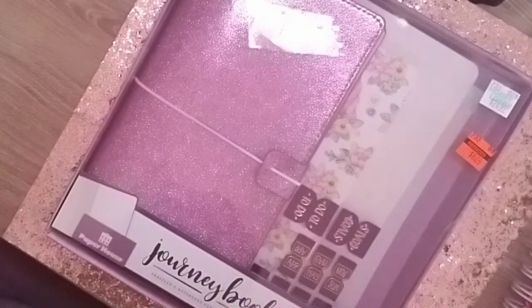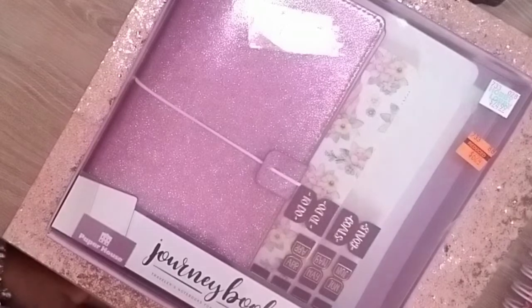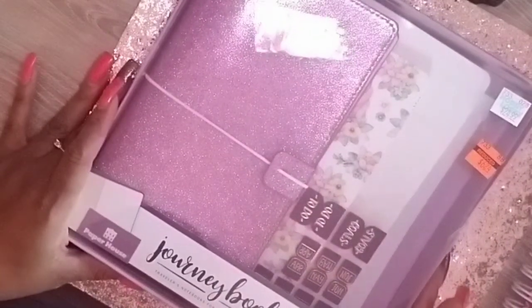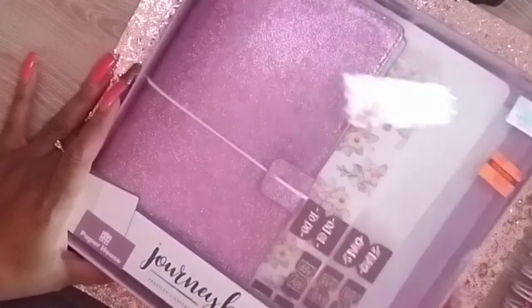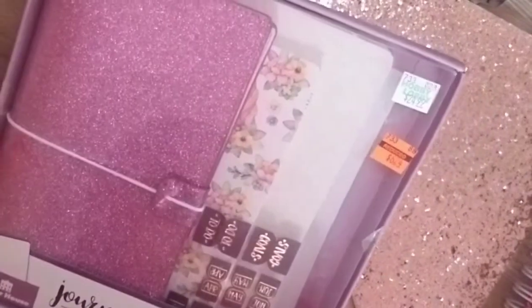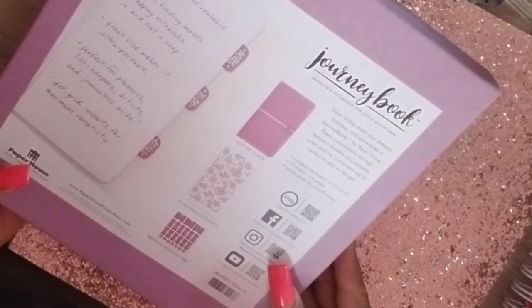So this is some of the items that I purchased from Hobby Lobby, and also Tuesday Morning. I have just a few items from Tuesday Morning. So the first item is this journey book, this traveler's notebook. It says for life's adventures. It was on clearance, regularly $24.99, on clearance at Hobby Lobby for $6.24. And it has a glitter cover, two notebook inserts, and premium adhesive tabs.